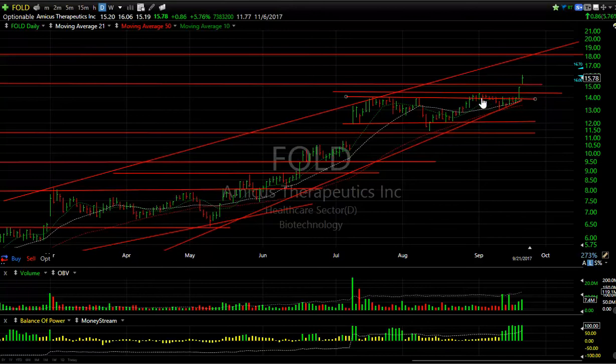FOLD is looking great, isn't it? Popped out yesterday, followed through with a little gap today. Volume was 7.5 million and continues strong. I would expect to see a run towards 18. That's my target. 11.8 days to cover on that.